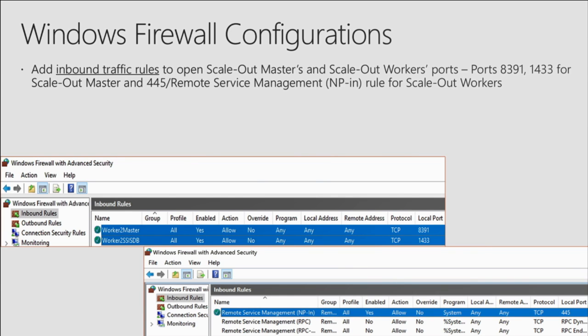Now, you have to open ports using the Windows Firewall app. On the Scale-Out master machine, you have to open two ports. The 8391 is to ensure that the worker service and master service can communicate with each other. And then 1433 is to open up access to SSISDB so the worker service can write execution logs. On the Scale-Out worker machine, you have to open port 445, or just select a predefined inbound traffic rule, which is a remote service management rule. By doing this, the Scale-Out master can write or check the certificate stores in the Scale-Out workers. So when you do this, you're essentially ready to install the certificates for the machines.